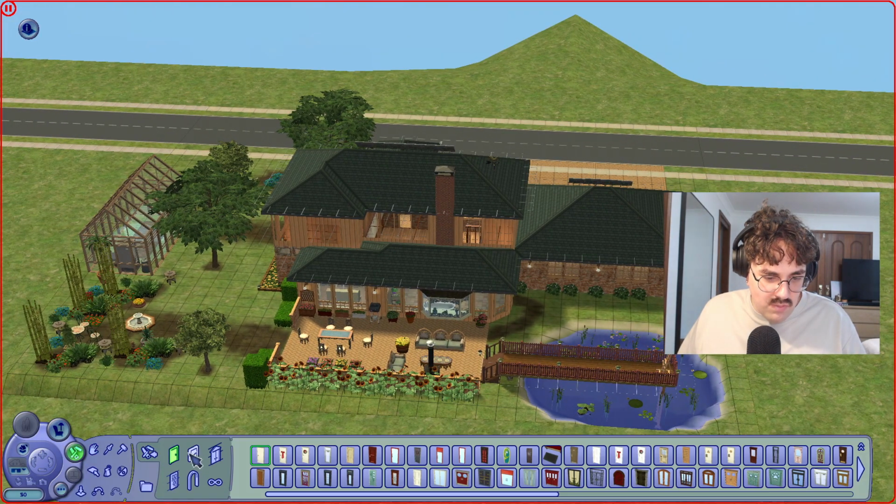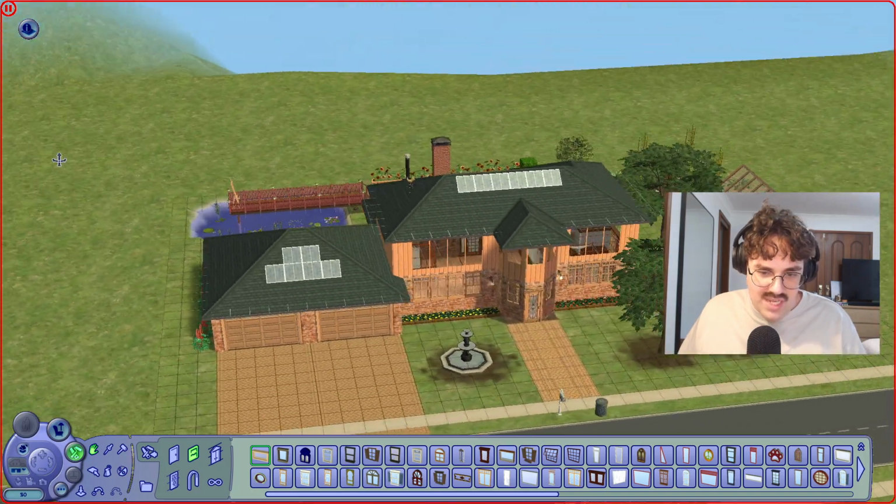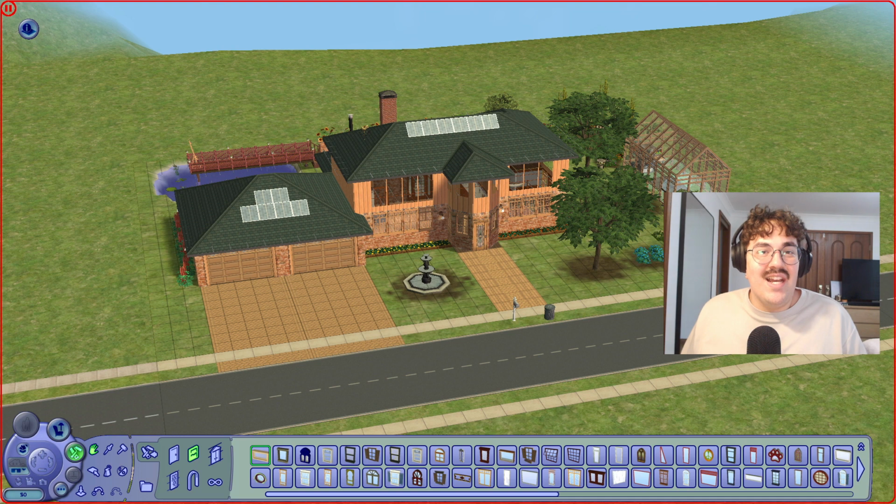I don't know why the windows are all blacked out, but that's really weird. I wanted to get a cute little photo, but anyway.